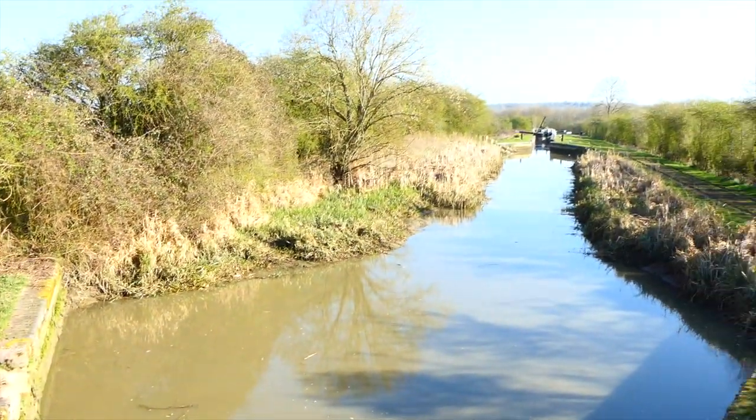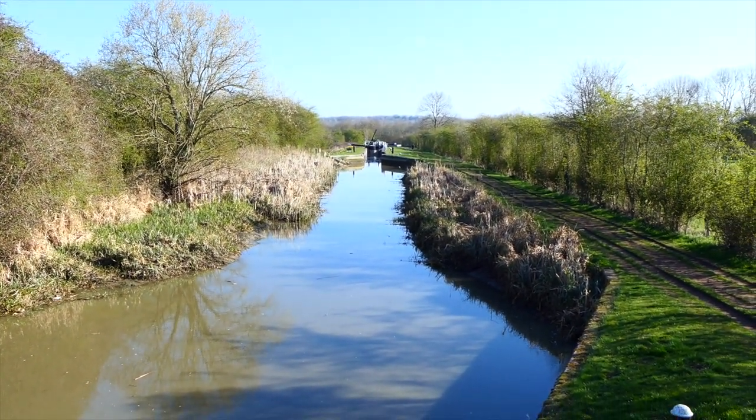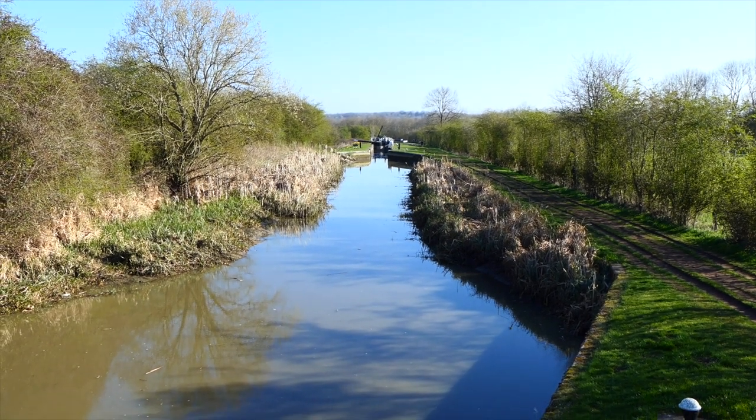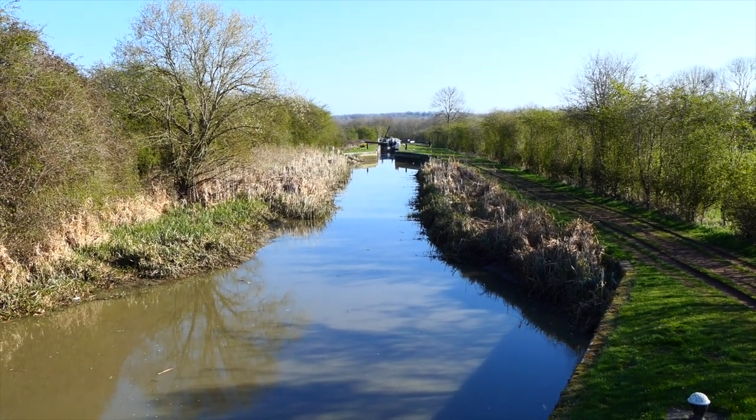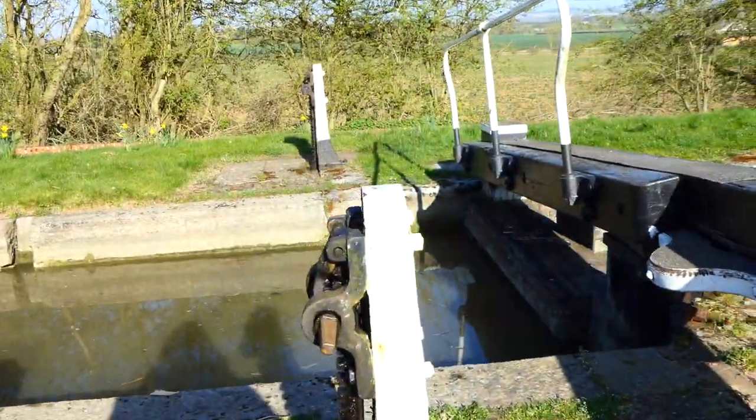And I can't work out... I've walked down the pound. I cannot work out where this is leaking from. So we're just running water in from the top of the hill at the moment. We just let a little bit of water in.